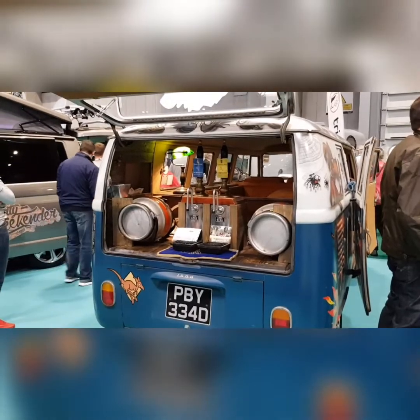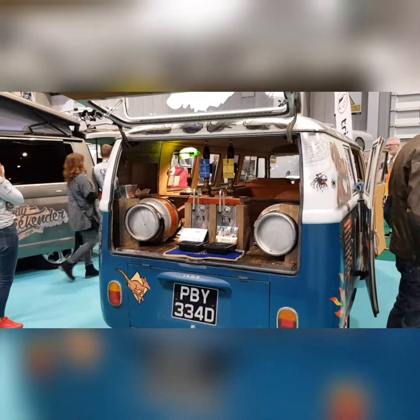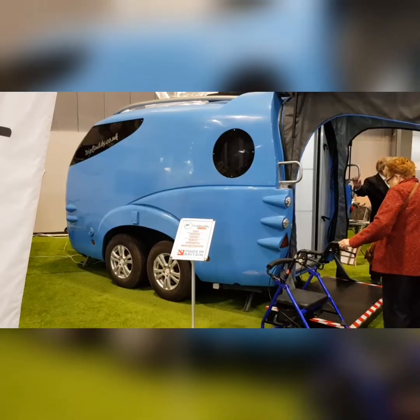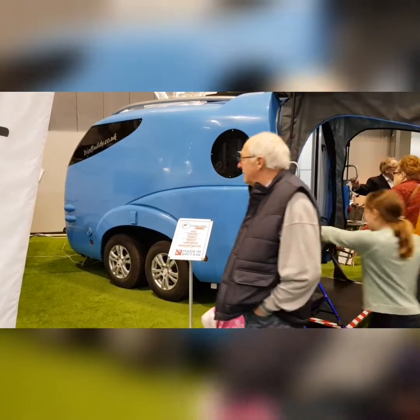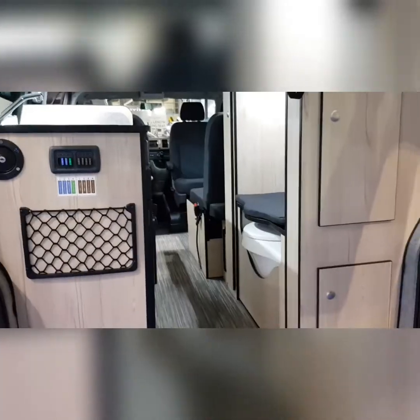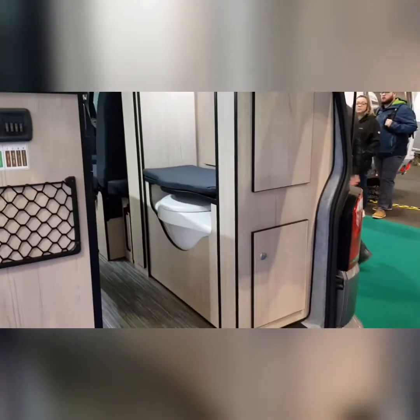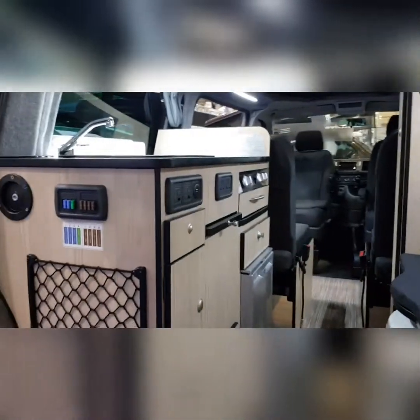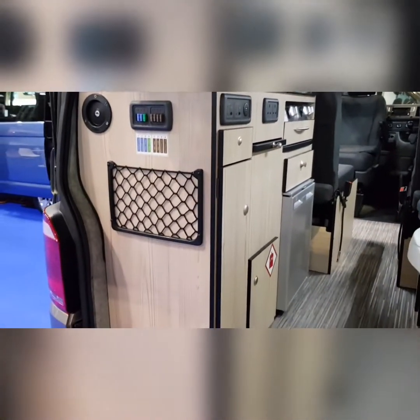Guys, this is my type of camper van, full on bar in the back with the barrels. Loving it. Little chair access camper van there, or caravan I should say, with the trailer on the back. Pretty cool. Quite a mad layout. Toilet in the back, right on the corner. Bedding is at the front, and then they've got their little kitchen pod right here.